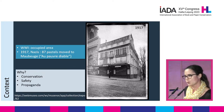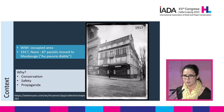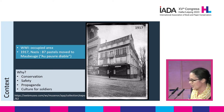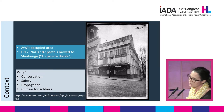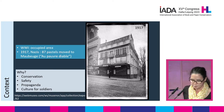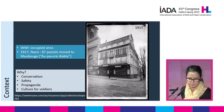It was also a great propaganda tool. At that time, the Nazis were trying to show that they were not stealing artwork, but rather moving them to another location to spread culture. And for this collection, the main argument behind was to say that they wanted to bring culture to the soldiers during their resting time. Of course, this was quite controversial at the time.